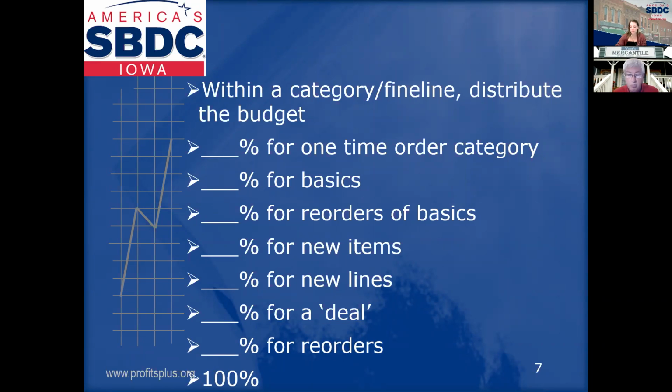And notice that I have multiple categories in there, new items, new lines, and deals that particularly allow me a little bit of flexibility so that if one of these don't come along, I can spend the money into other areas. But this is the type of format that we always use in determining how much we're going to spend on items. Now, I've got 8 aspects to buying that I want to share with people. Because again, it's not just using this open to buy calculator and being done with it.